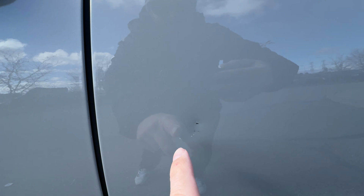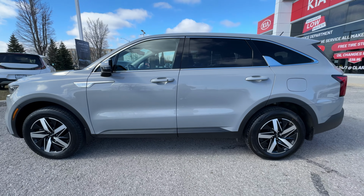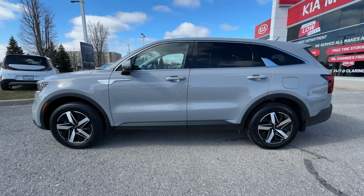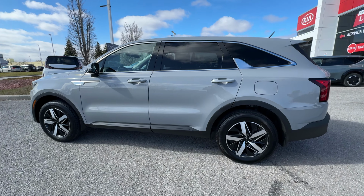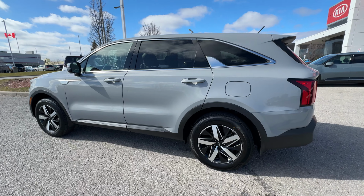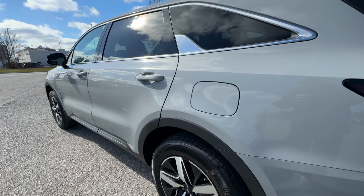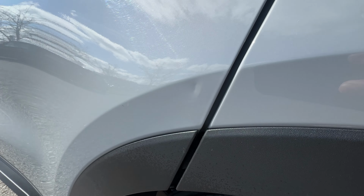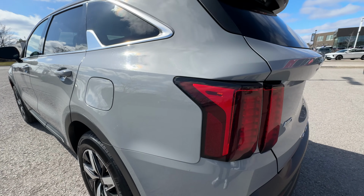Now I did notice one little dent here in this rear passenger door. Nothing crazy, it is there. Just want to point that out to you. The purpose of this video is to show you the condition of this, so you know exactly what it is before you come visit us here at Clarington Kia. Now those back doors, nice and wide opening, so if you're putting kids in car seats in the back, you'll be able to do that no problem. Another tiny little door ding right there. I mean, really minor, very superficial, but it is there, just to point that out.